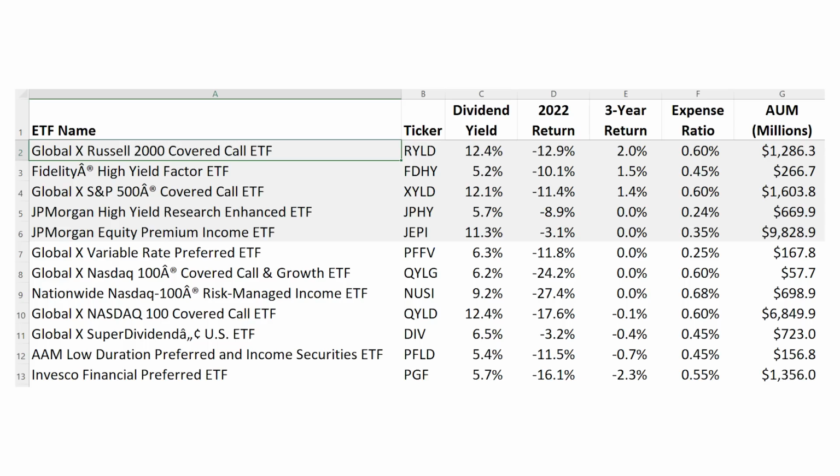In between here, you've also got the Global X S&P 500 Covered Call ETF, that XYLD, with its 12% dividend, and two other funds here, one by Fidelity and one by JP Morgan. Now, those JP Morgan ETFs are managed very well, which is why you see those better returns when the rest of the market crashes. They've also got some of the lowest expense fees on our list of monthly ETFs, which is always a big plus in my book.